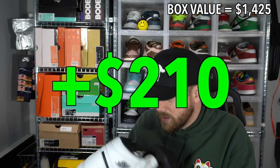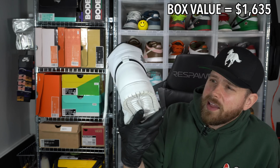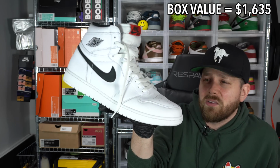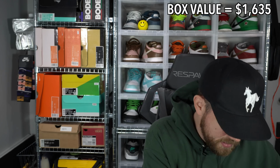They seem to be lightly worn, no star loss, decent shape. They just need to clean up just like the other ones. So can't really complain about that. It's a size 13. Again, not the greatest size, but still a very good model and really easy to move. So size 13 Jordan 1 Yin Yang. Big boy sizes in this box.